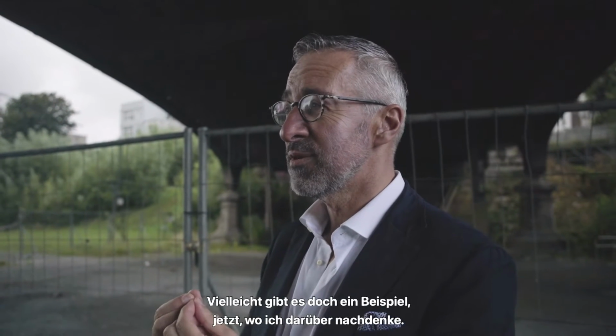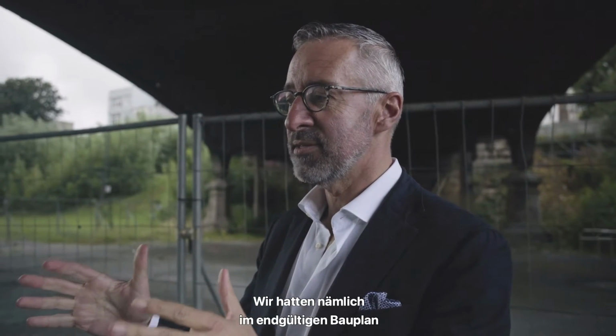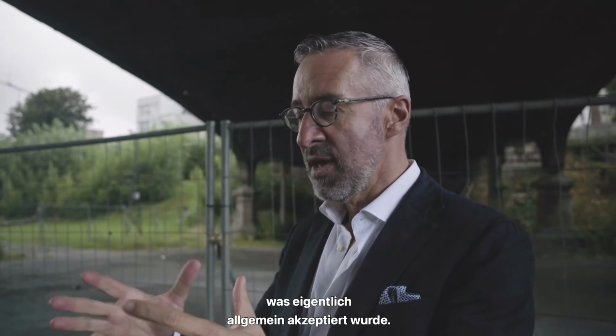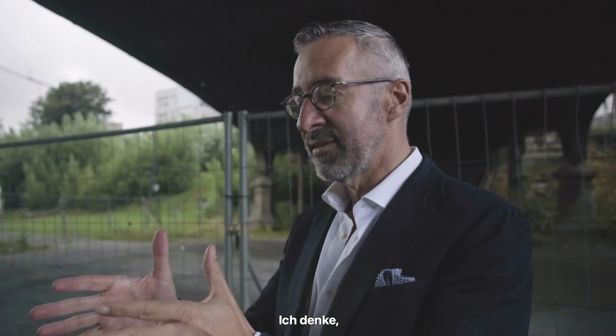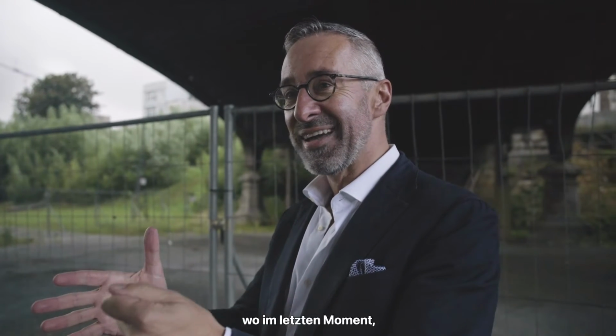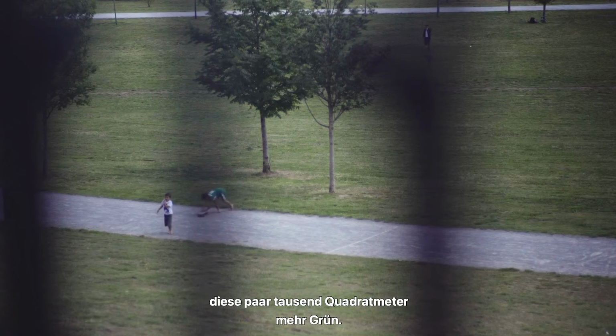Maybe there is an example. Now I come to think of it, in the final master plan we had a bit more building land foreseen, which was actually generally accepted. But at the last moment, really, there was some pressure from the neighborhood to make the park a little bit bigger and to cancel a building plot. And that, I think, was a very concrete example of where at the last moment, when the politicians have to decide, there is some impact from the locals, from the people that live around it, to have just this couple of thousand square meters more green.